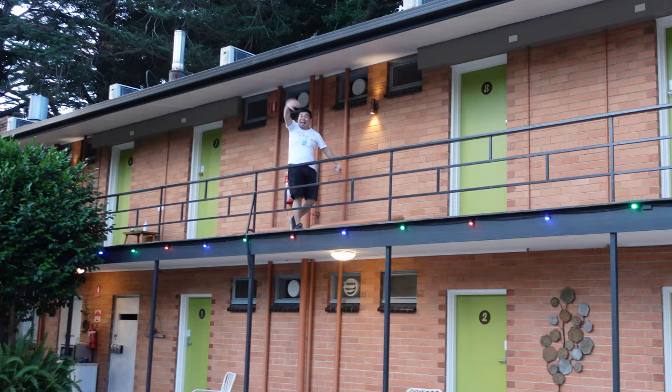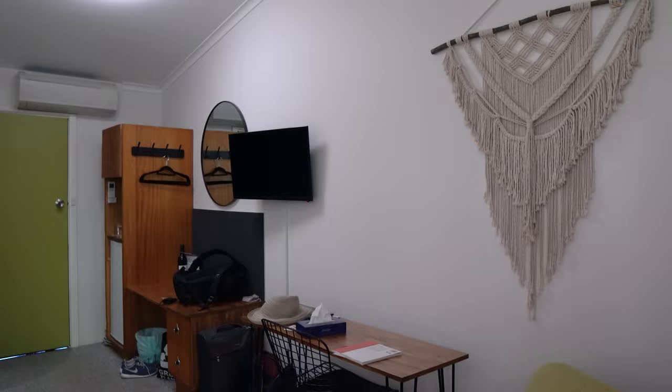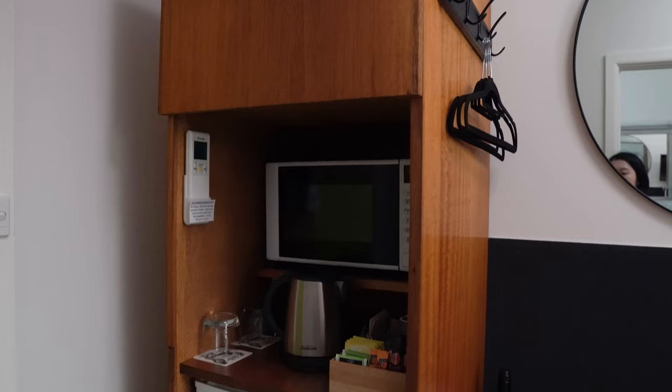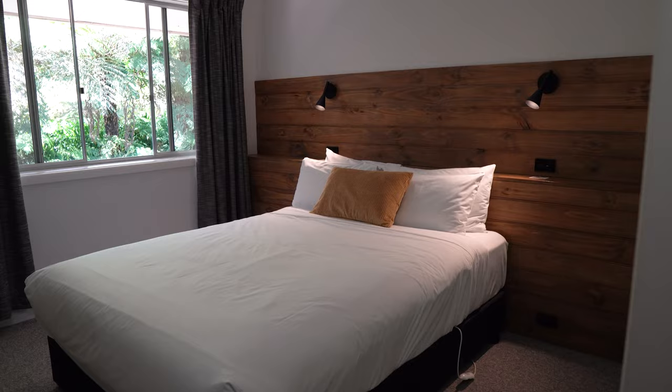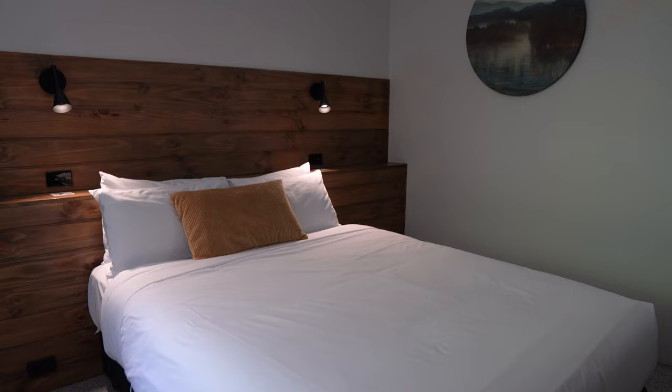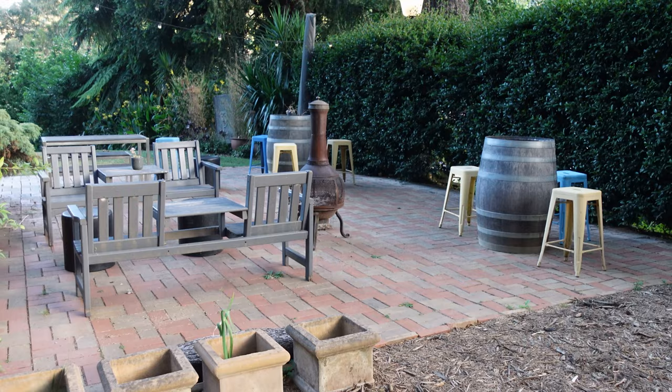We stayed at the newly refurbished upper room, which was very neat and clean. It has a flat-screen TV, refrigerator, complimentary tea and coffee facilities, complimentary toiletries, and a mini bar, which is standard in all rooms. It is certainly a great choice to stay here in Warburton without breaking the bank.